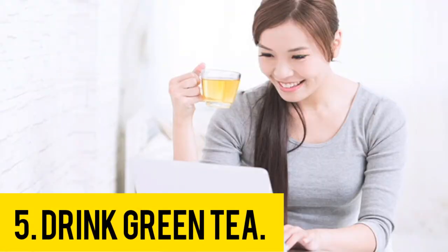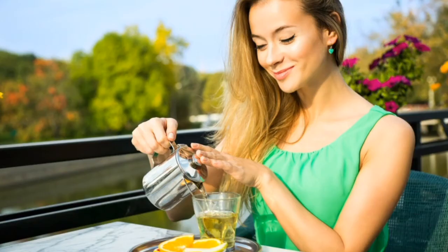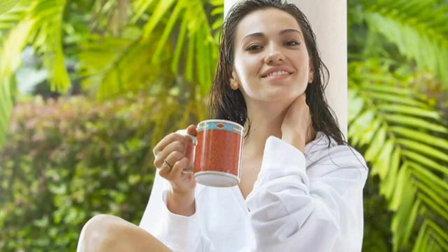5. Drink green tea. Even though starting the day with a cup of coffee seems like an integral part of a morning routine, replacing it with green tea can be a good idea. It contains both caffeine and the antioxidant epigallocatechin gallate, EGCG. Research suggests that EGCG can be really helpful in losing belly fat.